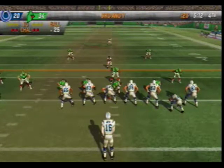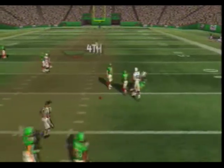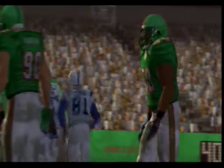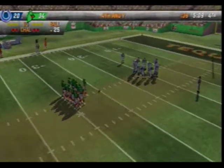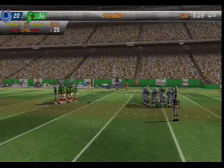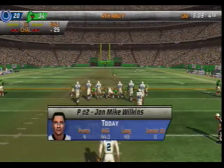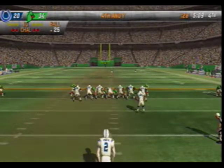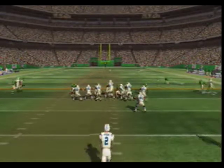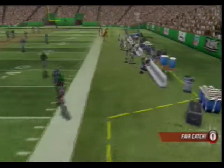Hunter with a man in motion. Drops back with the throw. Nearly intercepted. Two tipped passes in a row. The intended receiver on the play. They're going to bring in the punt team for the 5th time so far. And he signals for the fair catch.